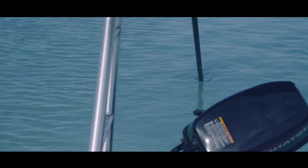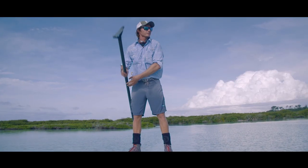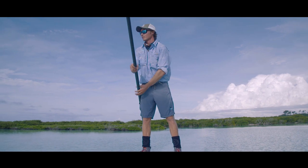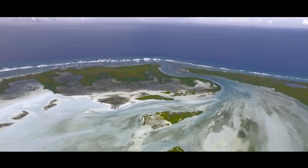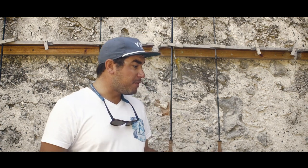So the permits on Astove is something really interesting. We have spent a lot of time out here over the last few years, and the permit fishing has become exponentially better every season. The challenge about the permit fishing in the lagoon is the water is often very, very milky, and things happen very quickly.